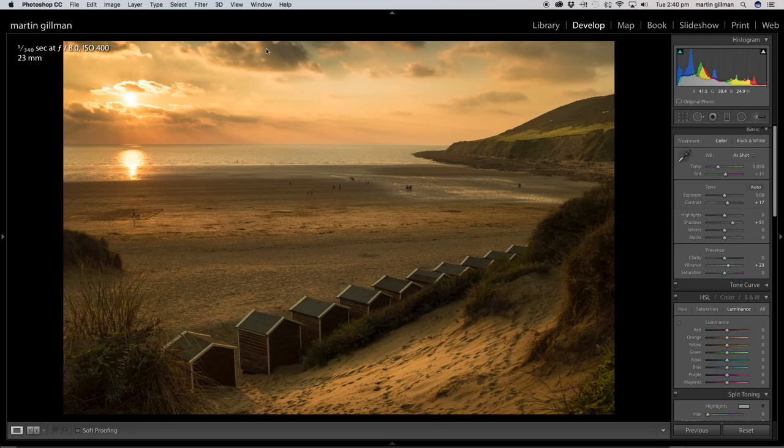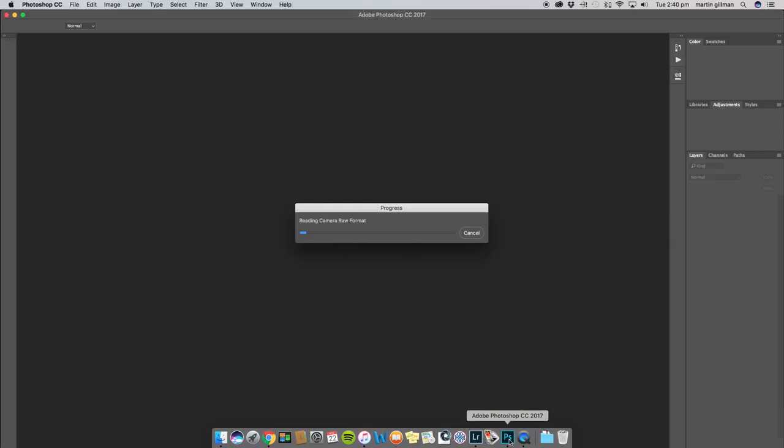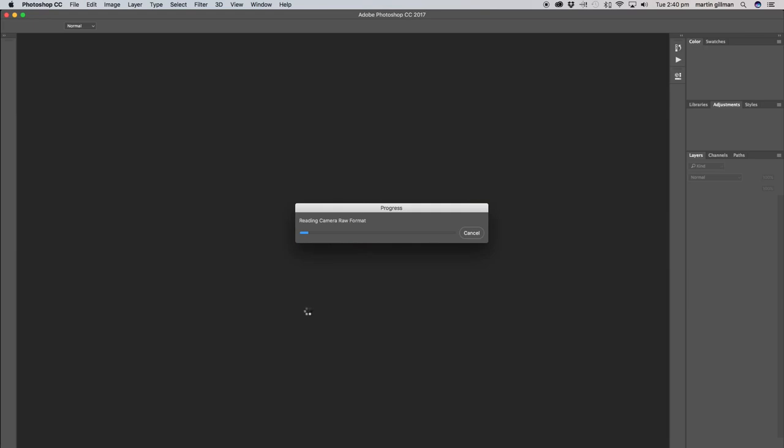Pardon me, it's taking a little longer than I expected. Here it comes. Who thinks it's time Martin Gilman got a new Mac computer, huh? This is a 2011 iMac. I boosted the RAM, but it's still a little bit slow.